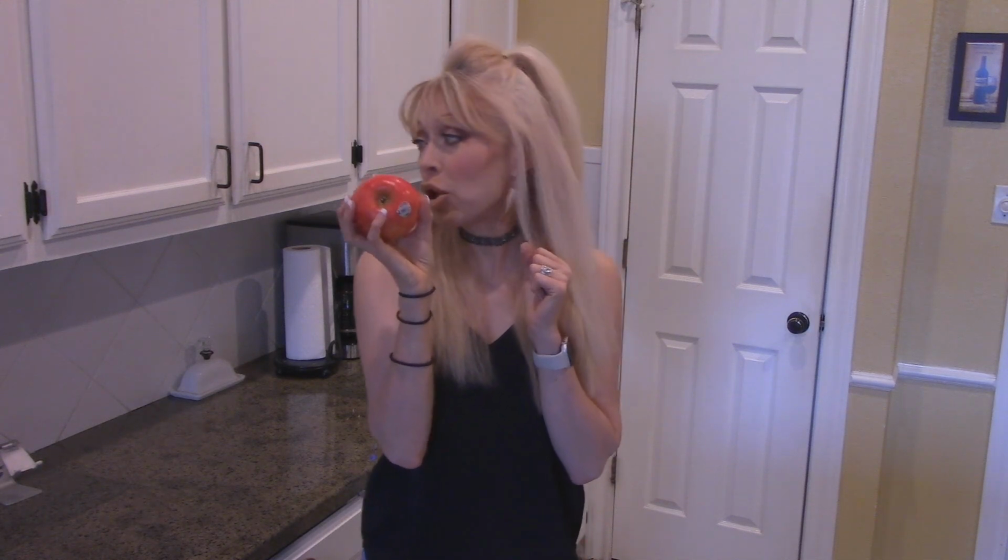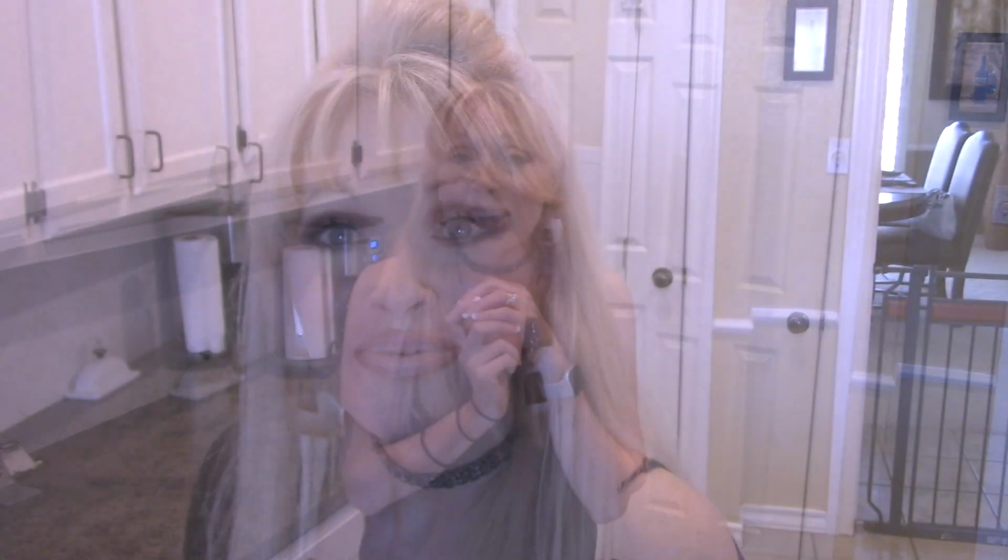So I'm just gonna take an apple, I'm gonna cut up a Honeycrisp. This is a Honeycrisp apple, and I will cut it up and I'll put salt on it and maybe a handful of cocoa almonds, and then I'll have lunch in a couple of hours. So that is my morning and last night, and I will check back here.